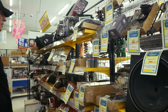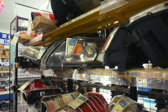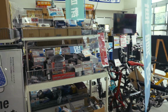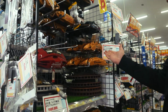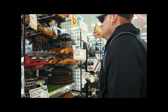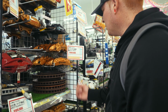Oh, I got more lights over here. These look like they're all for the vans and stuff though. Like Scion xB looking stuff. Oh, here's the big dollar items. Holy crap. So R35 GTR complete front and rear brake set. That's pricey. Those would be super nice. It's okay. I don't have any money today anyway. It's crazy that they're that expensive here still.